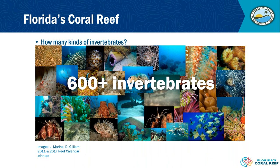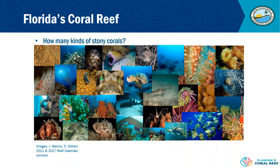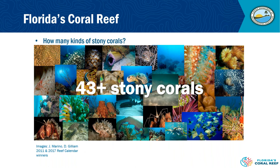So crabs, lobsters, you can see a lot of them here in the images. There are over 70 different types of sponges alone. So just a massive amount of diversity in several different aspects. And there are over 43 different species of stony corals in South Florida, which has a few main ones, but 43 is a pretty high number of species diversity throughout Southeast Florida.